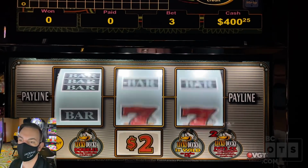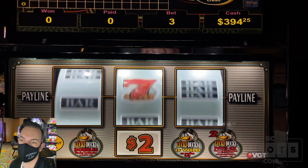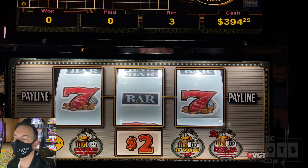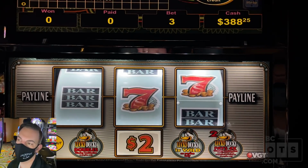Back down to 400. We're down $100 overall. $100 on this machine as well, actually. Oh boy, I don't want to go too much further. I'll go as low as 350, I think.